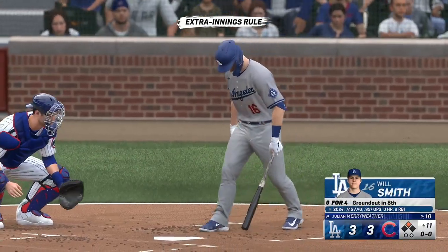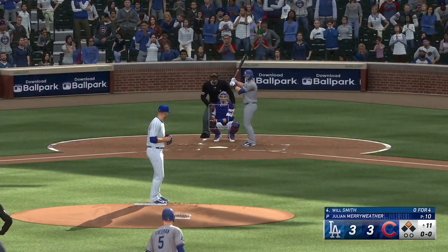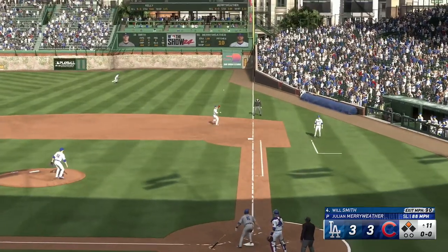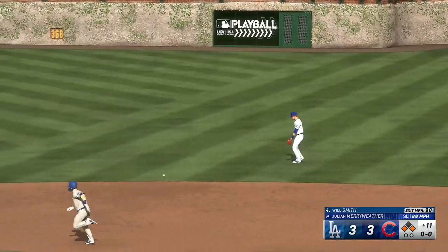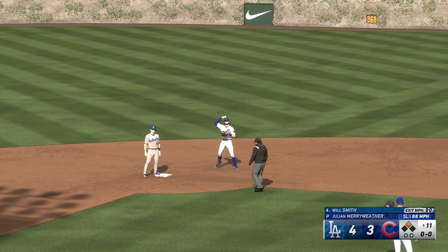And welcome back to the ballpark. 11th inning set to get underway. Now it's the Dodger cleanup hitter, Will Smith. Merriweather back to work. That one the other way, and it stays fair. Freeman rounds third, headed for the plate. The throw to second is not in time. He's safe as a run scores on the play.